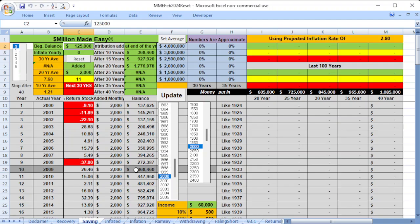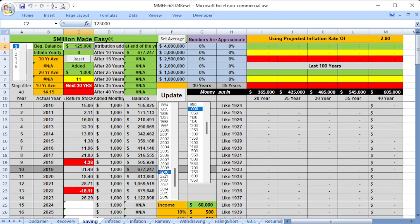I want to show you one different thing of what would happen if we changed it to 2010. Because I want you to notice 2010 on, you had all these up years, whereas the 2000, 2008, you had all these down years, and that's why it knocked it down so much. But let's go with 1,000 a month, beginning in 2010. If the returns were like that, would you have $1 million after 12 years? Look at that, $1 million.